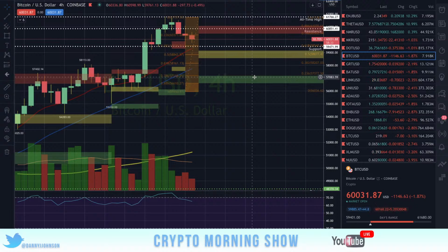Very healthy pullback here as we're going to probably come down and retest this support level, and we have the 12-day underneath us, the 26. And looking for those to come up, provide additional support as we march our way up to the 100,000 mark, as some folks are speculating.